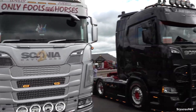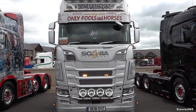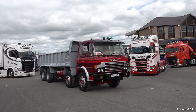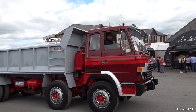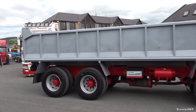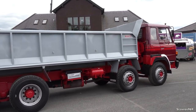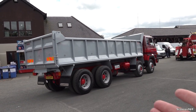Okay, so I'll go out now and I'll get some of them leaving, get some rolling shots. And we have the Hino Tipper, the FY 8x4. Yeah, so he's after winning a prize for this. Spotless condition. And it's going off now to be put on a low loader. Yeah, pride of the fleet.